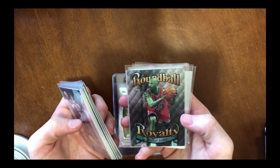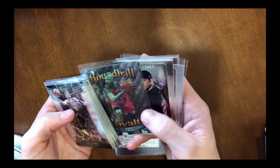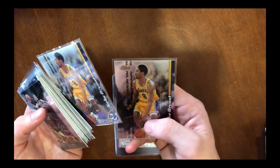More tray. Got this Michael Jordan Round Ball Royalty. It's a really, really cool card. Looks really clean. I just need to get the protector off. Trout. This Trout needs some work. Another Trout needs some work. And then these 2 Kobes I just need to remove from the Finest protector.